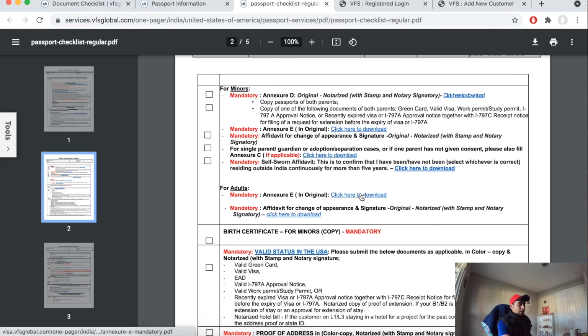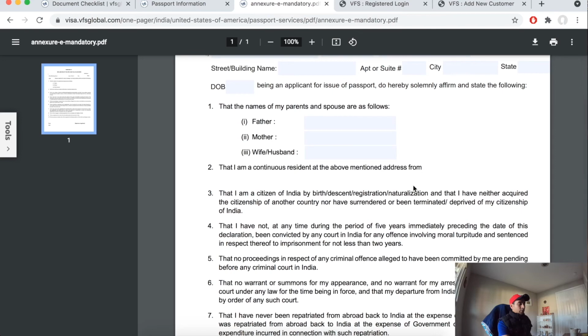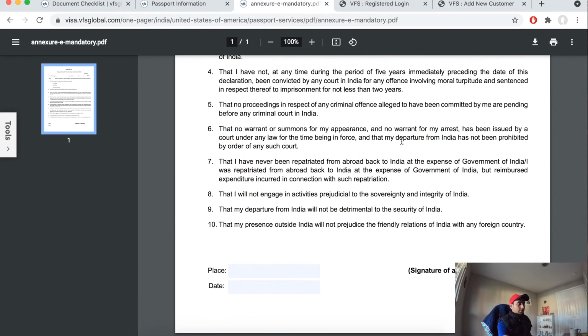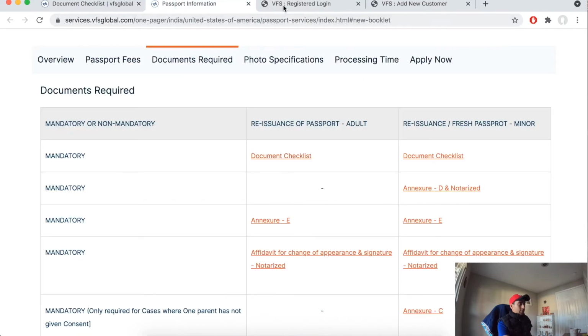For adults, you actually also have to give a sworn affidavit. This is pretty much what's called Annexure E. These are my details, I am truly giving all the information, residing at X, Y, and Z street, state and city, correct date of birth, names of your parents and your spouse. Sign it, and you will have to, I think, notarize it.